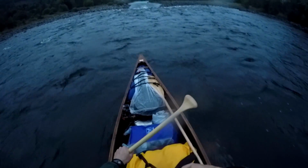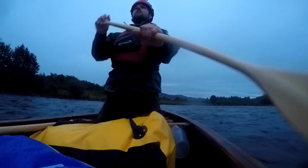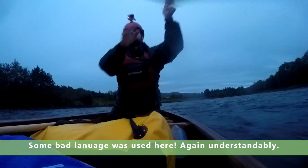Where do they go? Which way? It was much darker than it looks on camera, and I couldn't see or hear David at this point, so I just had to go for it.